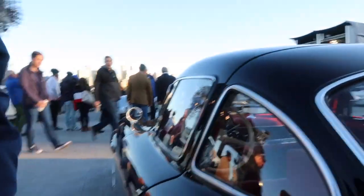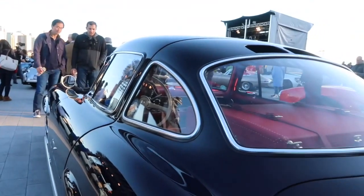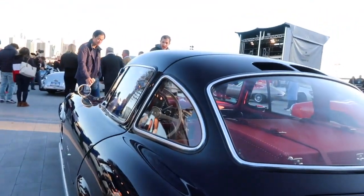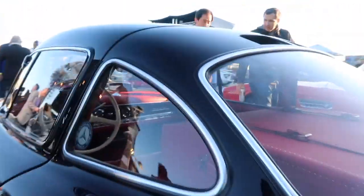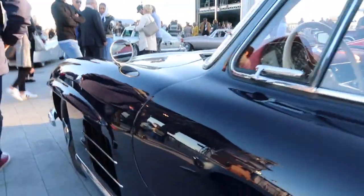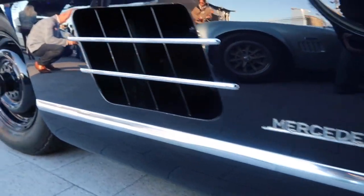Man, I mean, look at that. This is the one where the doors open like this, up. That's what the SLS did when they remade it, they made it in homage to this. It's like, wow. Thank you very much. We were talking about this.